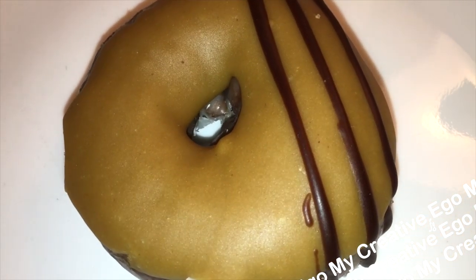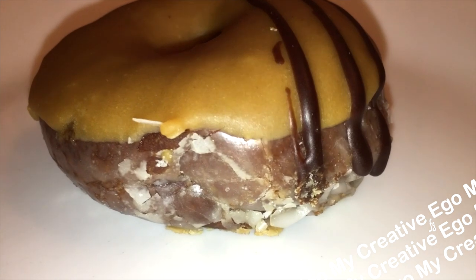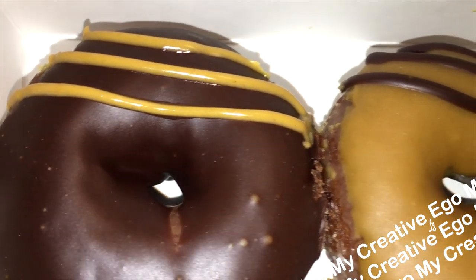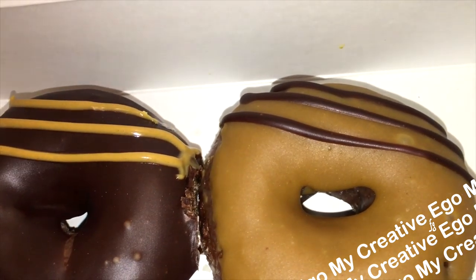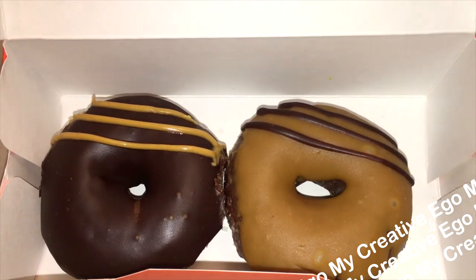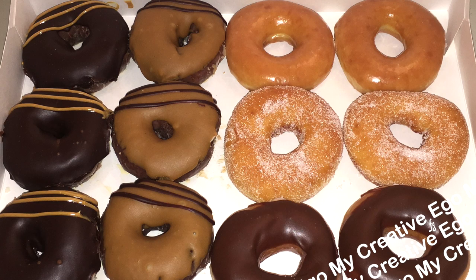But I have my mom to thank for this little food stop. I went over there because I knew they released these new Reese's donuts, and I was like, oh, my mom really loves Reese's, let me pick it up. It was almost an hour drive to get there. And when I was there, I was like, okay, let me pick up some other ones just in case. And then I went to go pay.